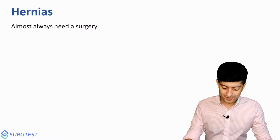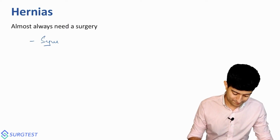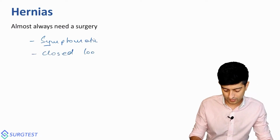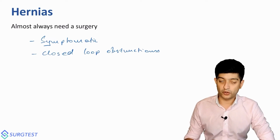What can I say about hernias that hasn't already been covered? Now, these are usually symptomatic, right? They cause closed loop obstructions, and therefore these patients frequently find themselves on the operating table more often than not.